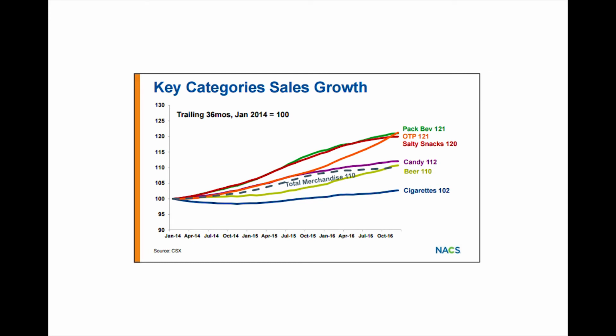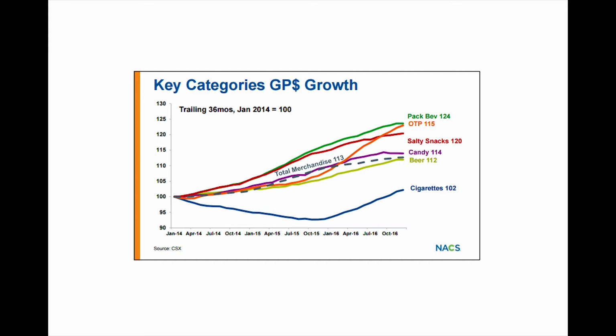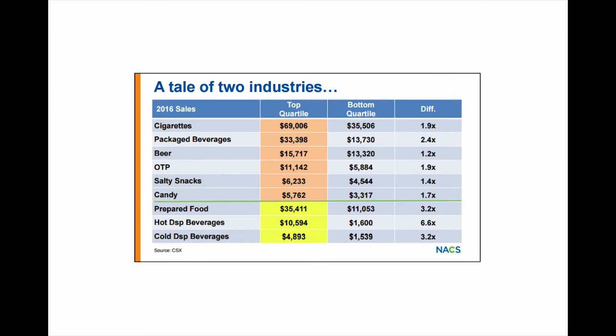Now, here's a trailing 36 months showing the gross profit dollar growth. Just like my last slide, packaged beverage and OTP led the way. But keep in mind, any category above the total merchandise trend line is doing well, as they are up over 13% from that period. The way NACS identifies top quartile is through store operating profit.